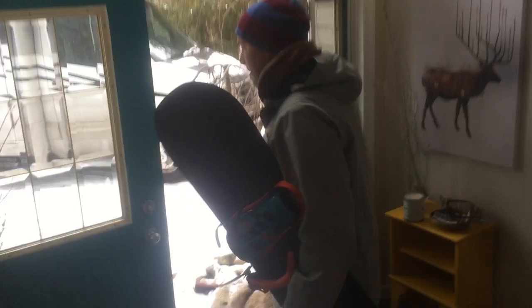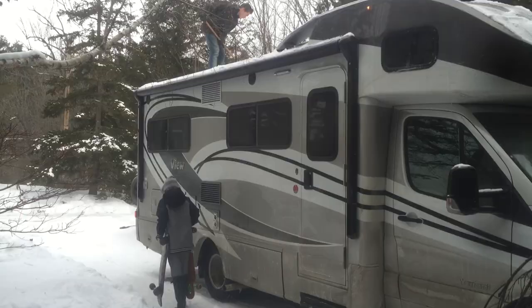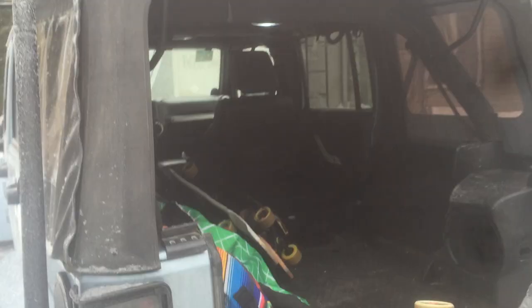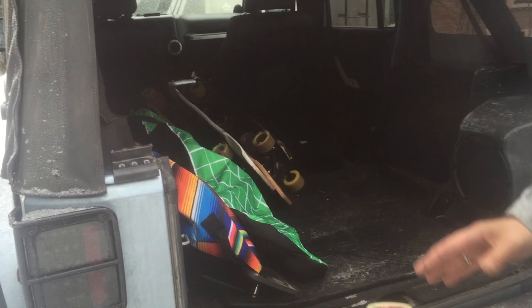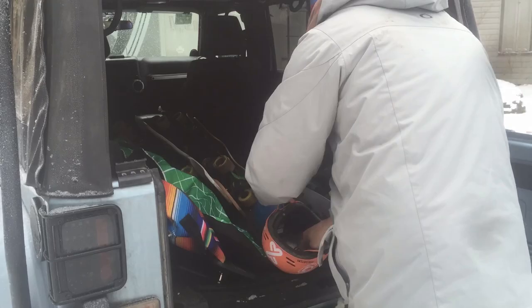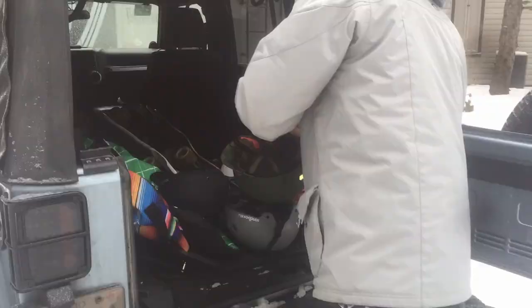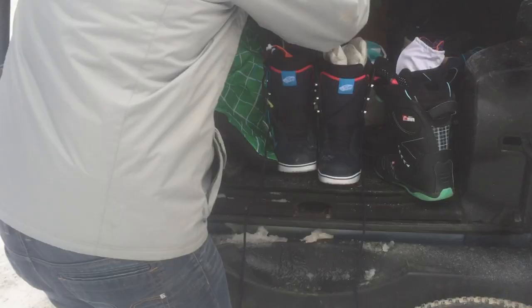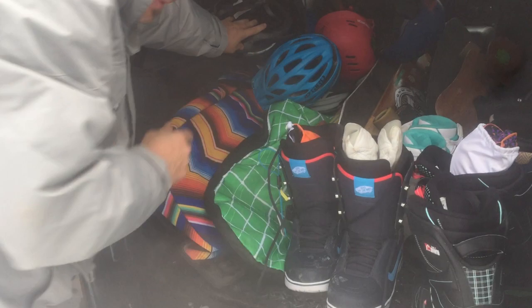So here we go, we're gonna start loading. All that on the bottom, then boots and helmets on top, bikes on top of that, and then backpacks. That's the helmets.